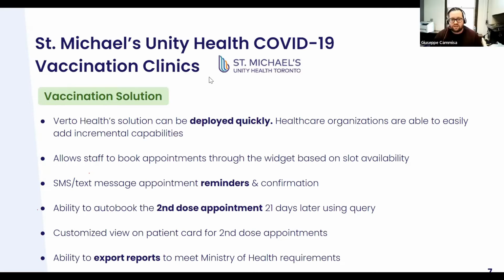Yeah, the last piece I'd mention that we're working with right now is this rescheduling piece. One of the key pieces the Verto solution will allow us to do is send out a quick communication blast to let people know that their second dose may be rescheduled. And once we have confirmation of when that is, we can send out their exact appointment details.